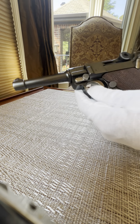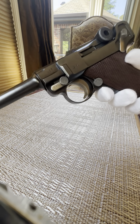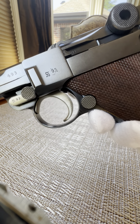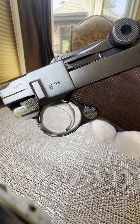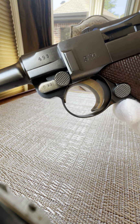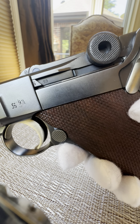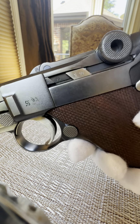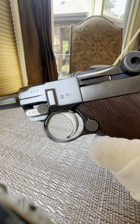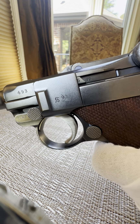So let's take a look at the external markings, the features. So you can see this is the sub-variation 1. You have the cryptic S. You have it here. You have it on the slide. Okay, and you can see it over here on the safety. And you can see other markings, proofs. You can see one here.